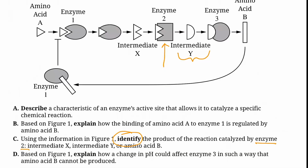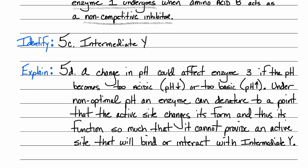Hopefully you can see a product is what's produced after. This would be a reactant if that's what got you down. Reactant is what you start with. Intermediate X is the reactant. The enzyme takes this substrate, causes a chemical reaction, and then we produce the intermediate after. That's the arrow after. Okay, so intermediate Y is the answer. And there it is, written out, not a big deal. Just figure out what was produced, what was coming after that enzyme.